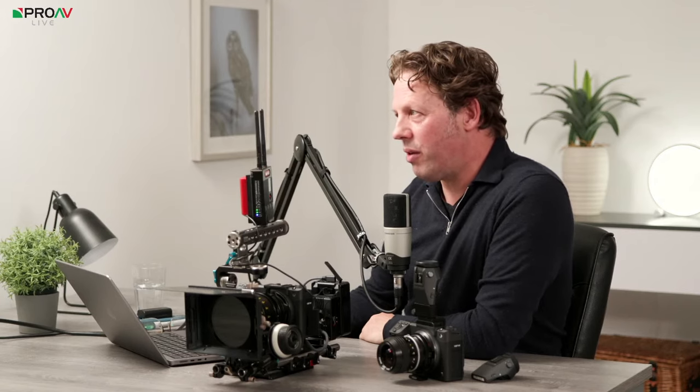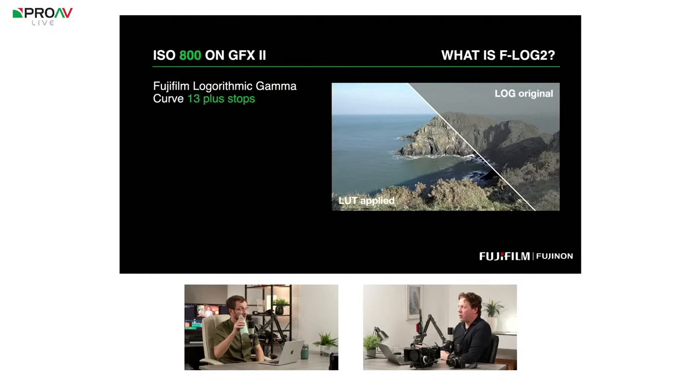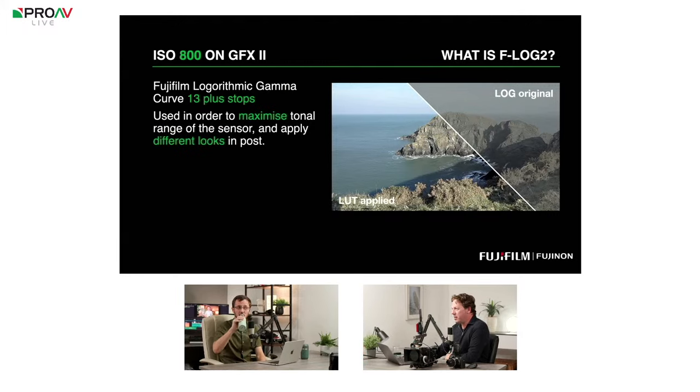Hasten to add. So you've got that, but then you've also got the world of F-Log. Yes, F-Log 2, a really nice log curve and very easy. I was messing about with it earlier. Really easy to grade. 13 stops maximises the range of the sensor.